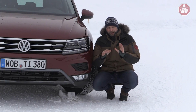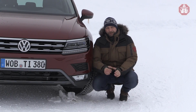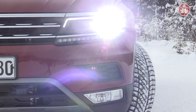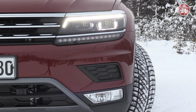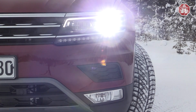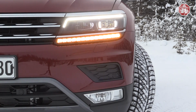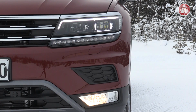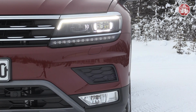Well, with the lowest trim level and in the basic settings, the Tiguan comes with halogen headlights. However, with the Highline, so the highest trim level, or as an option, you get full LED headlights with all the fancy lighting. As an option, you get fog lamps, and included with the fog lamps comes a cornering light.